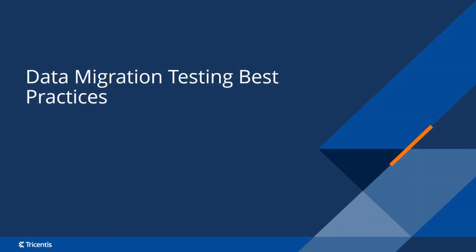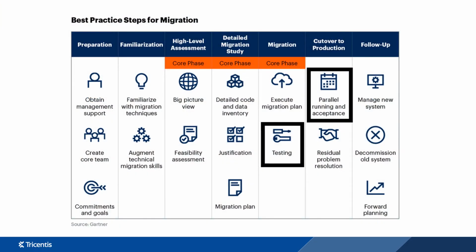Let's look at some of the challenges and best practices you should consider in your data migration. Today we're going to dive into the details of data migrations. We're going to focus on the testing and acceptance tests highlighted here, and we'll focus on the details of some of the other steps that may have testing-related components to them. Lower level planning tasks is where we're going to focus today.